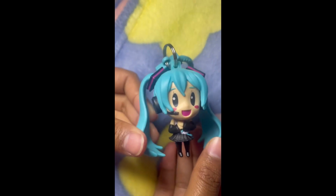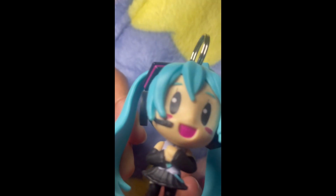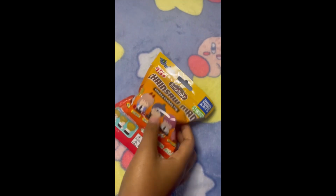We already have this one. That's closing her eyes. Now we have this one. Oh, look at her outfit. She is so cute. Okay, let's open this one.